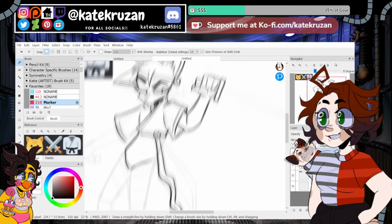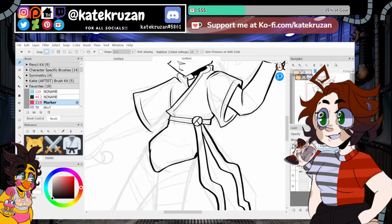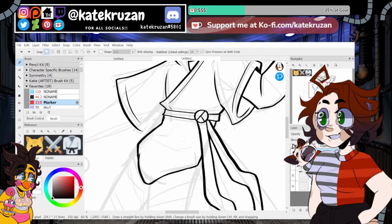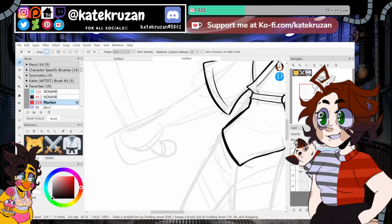And of course I tried to pose him in a dynamic pose with the two swords. I tried my best. I'm terrible at drawing swords. Anything that needs consistency, I'm just out the window. And obviously I struggle to draw the hand, so I just duplicate it because come on now.